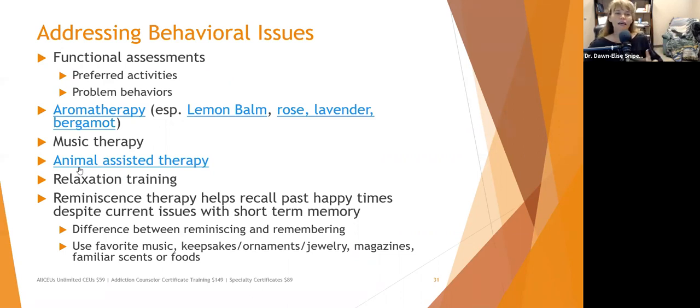With reminiscence, these memories just kind of float to the surface while people are doing things that they enjoy. Have them listen to their favorite music, and as they're listening to it, they may have this memory that rises, and they start sharing with you that that was the song that they first heard when they met their future spouse or whatever it is. They can handle and look at keepsakes, ornaments, and jewelry, have them tell you about them, or just have them hold them, and sometimes they will bring back memories for that person that they'll share with you.